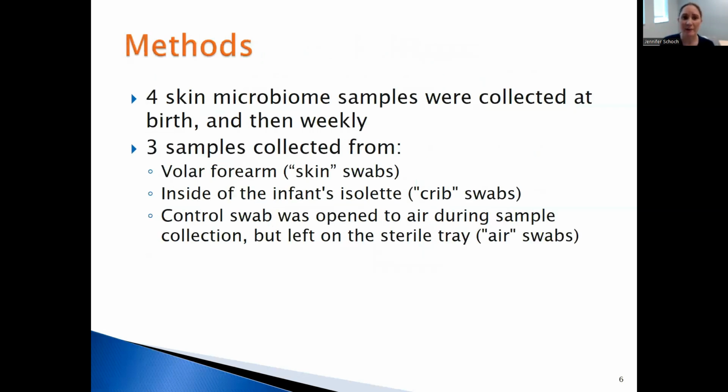So for this study, I mentioned that we have longitudinal sampling of the skin microbiome samples, and we have a total of 4 samples that are collected at birth and then approximately weekly. And the birth sample, by the time the patient's enrolled, especially with preterm infants, ends up being a little bit after birth, but 4 approximately weekly samples. And at each time point, we actually had 3 samples collected. So one is from the volar forearm. These are called our skin swabs.